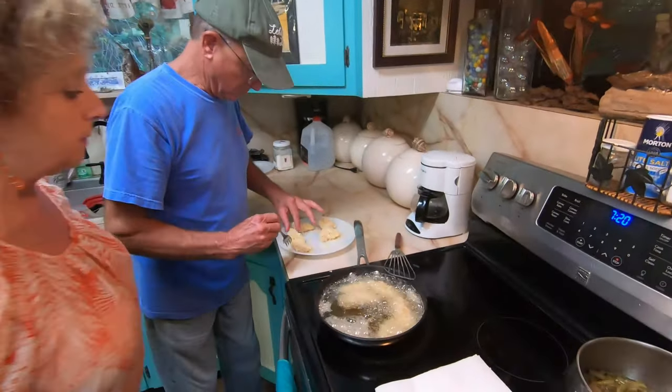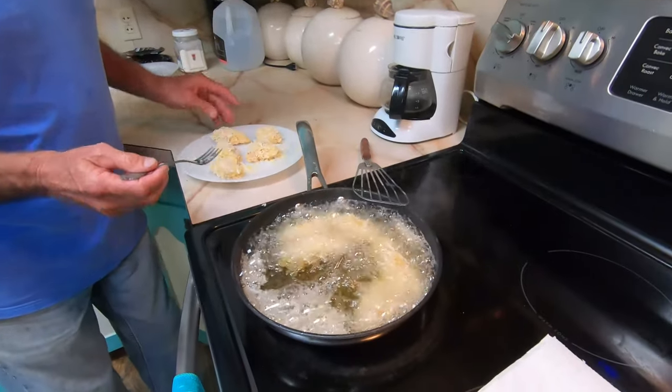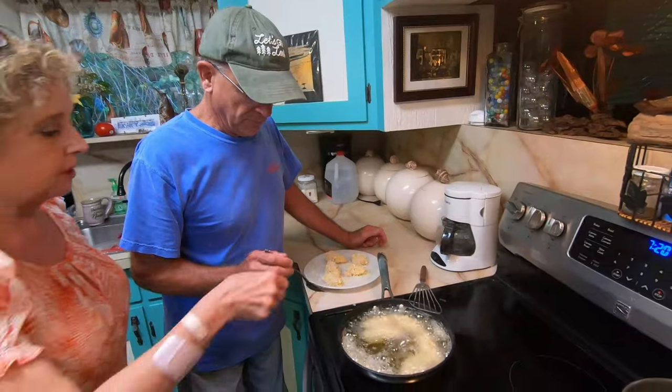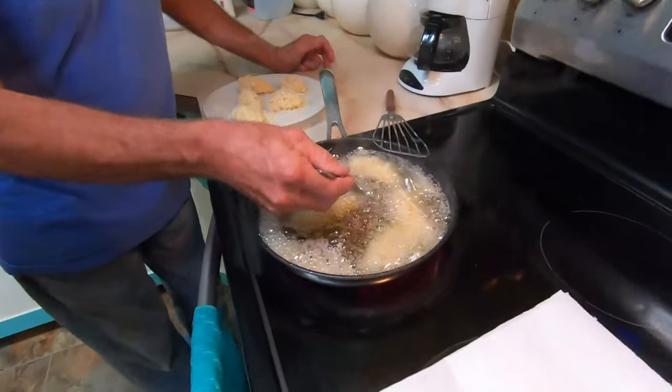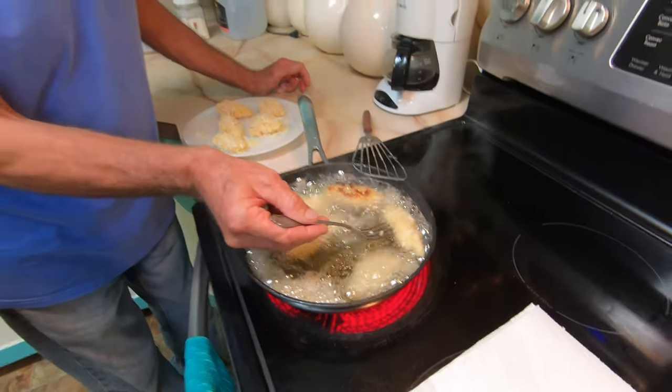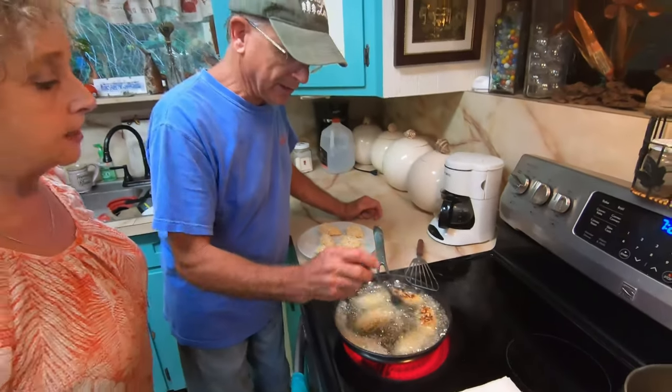Let me get you a fork. I need a fork right there. I got a fork. Oh, you do? Okay. All right, check. The first one you put in, just kind of look and see. Yep, flip them over. They brown really, really fast, so you won't want to cook them long. Yeah, that wasn't long there. At all. Maybe a minute.